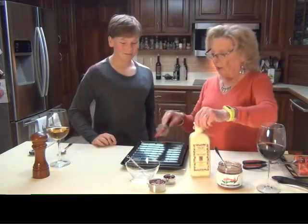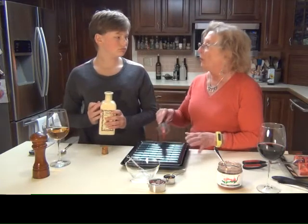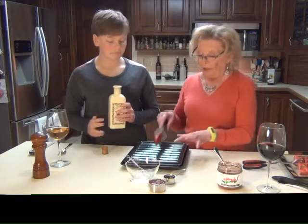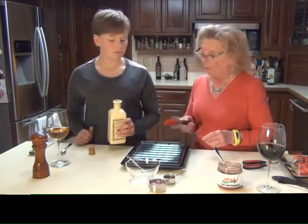So do you want to just oil this up a little bit so our lamb will not stick on this? And when you broil, you're going to be turning them, so it's important for us to make sure that both sides are oiled. We'll oil the pan, and then after we put the lamb chops on here, we'll put a little bit of oil on that as well. Cool.